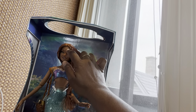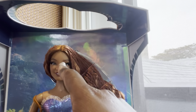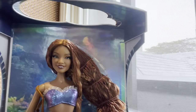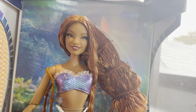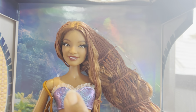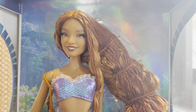I just want to touch her mole. Oh my gosh. Her mole is raised, you guys. It's a raised mole. It's not just paint. It's a little detail. Let me turn this around. All right, so yeah, her mole, I don't know if you can tell. You can kind of see it. It's raised, so it's just not paint.